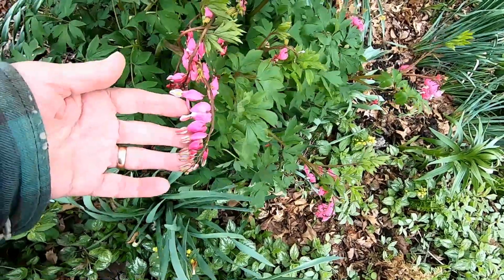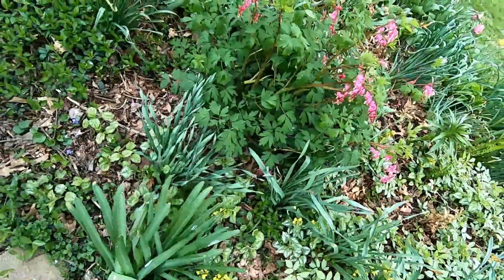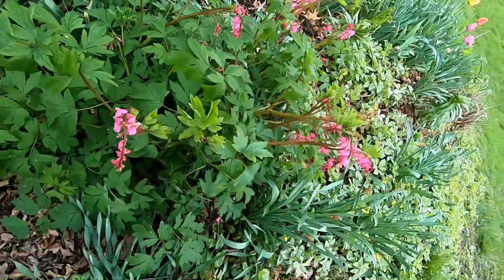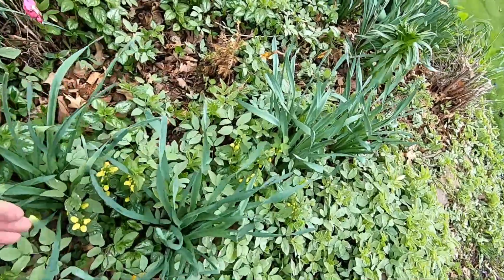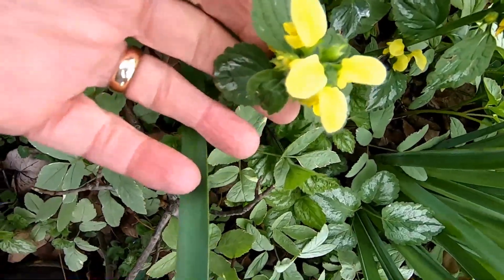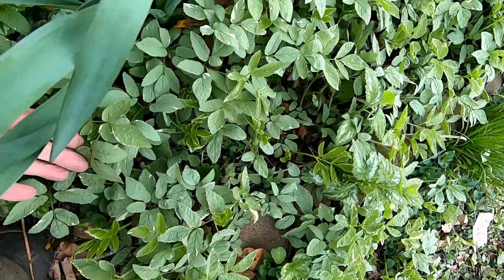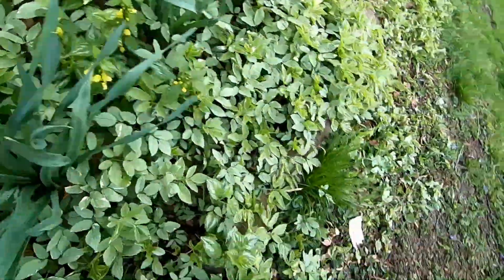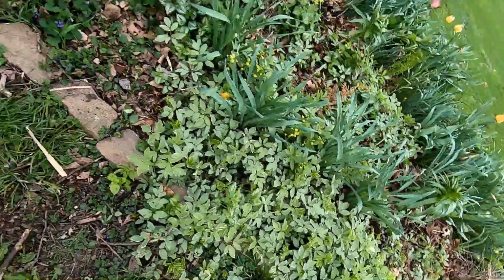Here, these are bleeding hearts, Dicentra spectabilis. This plant's been grown here. This is lamium that's blooming with these yellow flowers. There's different varieties of it, but I have the one with greenish leaves. And this is aegopodium, I think, snow on the mountain. It's even growing out into the grass, although I still mow it right over to here every year.